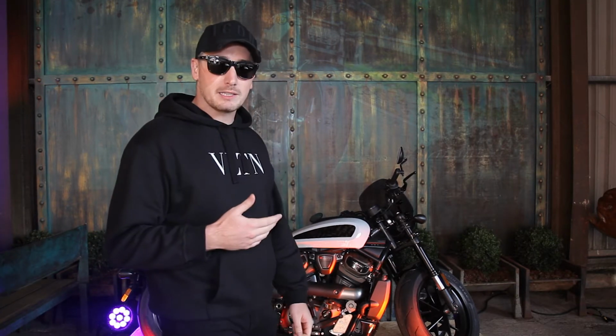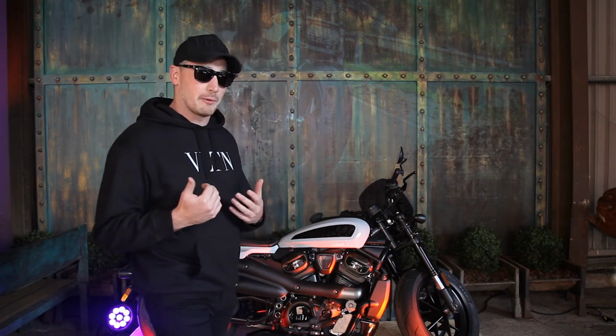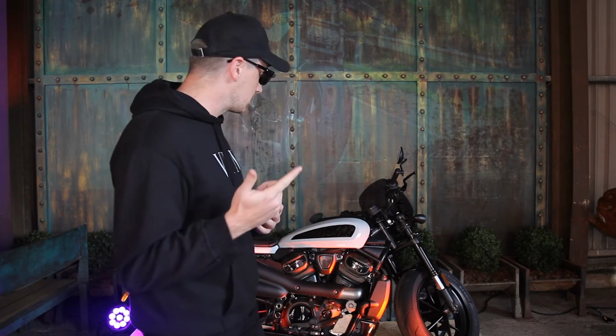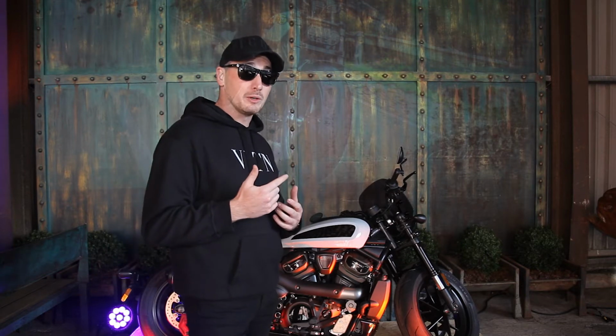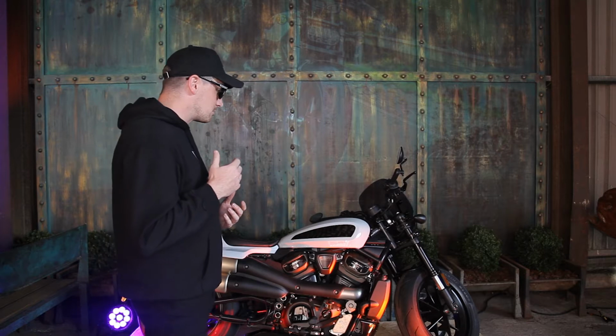We got a day blasting through the Cotswolds on the Sportster S, and what a bike. The only way we can describe this is the new gateway into Harley Davidson. So all you muscle bike riders, your Ducati Monsters, Triumph Sprint Triples, this is the one for you. As an ex-sport bike rider myself, multiple Ducatis over the years, this thing is another level.